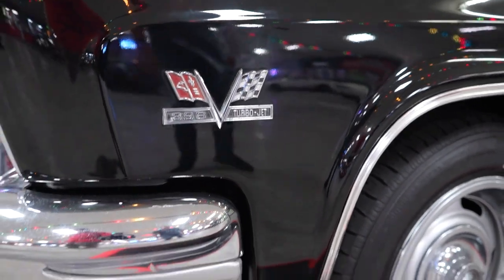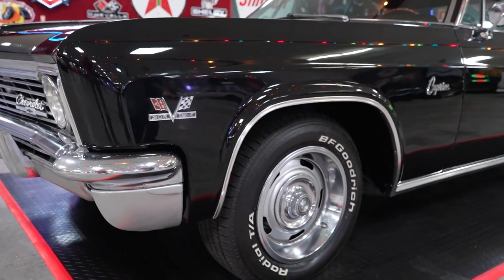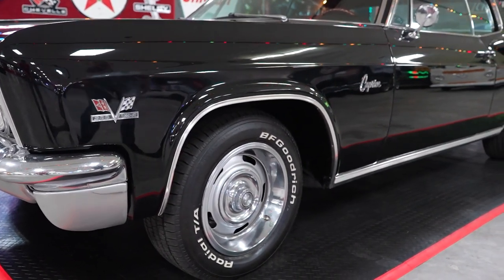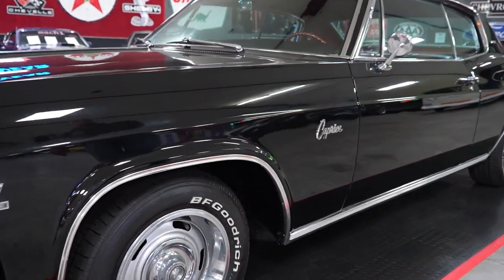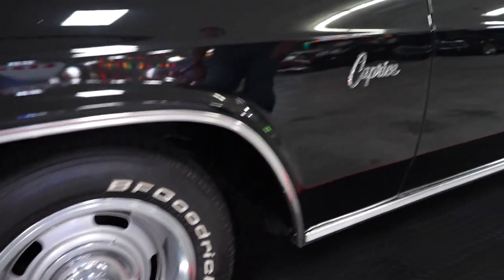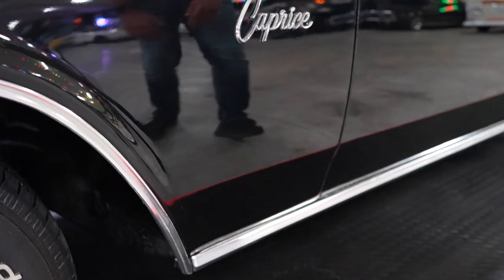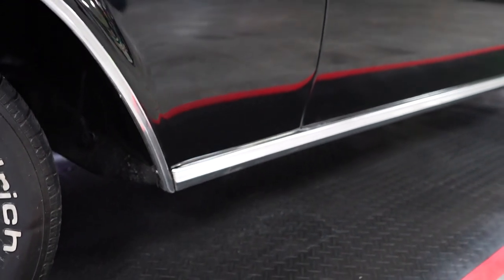So, the driver's side front fender also has that wheel opening molding on it, as do the rest of the wheels. All four corners have the chrome wheel opening molding. It's installed correctly, and the chrome on it is in nice shape. So you got the Caprice badge there on the driver's side front fender, and then we'll get a shot low here beneath the Caprice logo to show you the paint on the car down low.